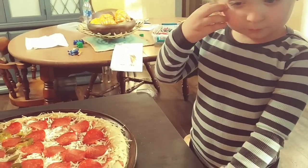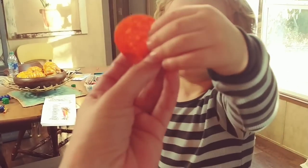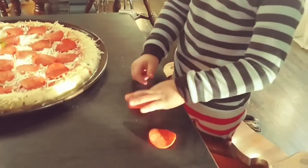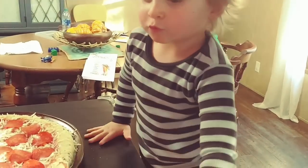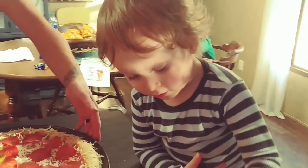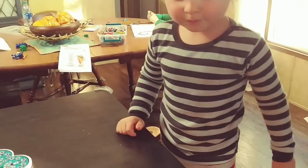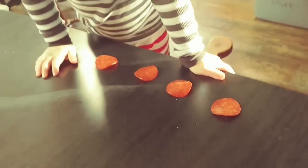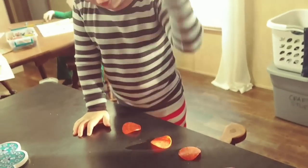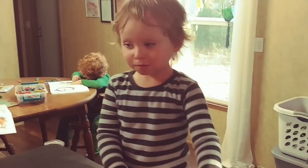I'm at 2 of them. You want 2 of them? How many is that? 1, 2. Good job. You said 2! That is 2! Not more. How many is that? 1, 2, 3. Good job. Now I want another one. Well, now mommy gets one. Yeah, me too. Now how many you have? 1, 2, 3, 4. Good job. Put all the cheese up for me and pepperoni on top.